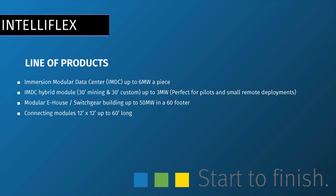Modular E-house switchgear building, up to 50 megawatt in a 60-foot footprint, that connects to the IntelliFlex solution. So you could have one data center that takes care of everything, including your switchgear needs. And then we have our line of connecting module that will give you the ability of building large scale, again, scalability, large deployment, which we could go through right now.